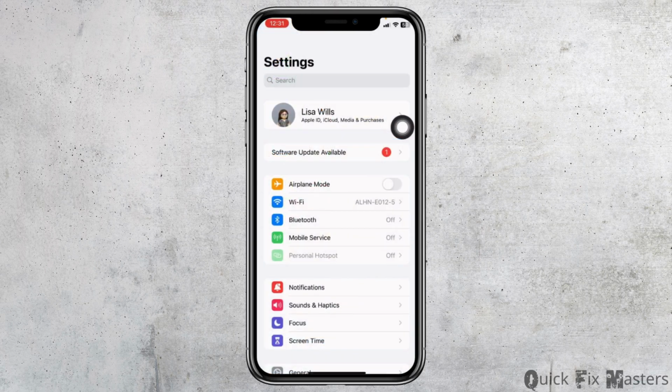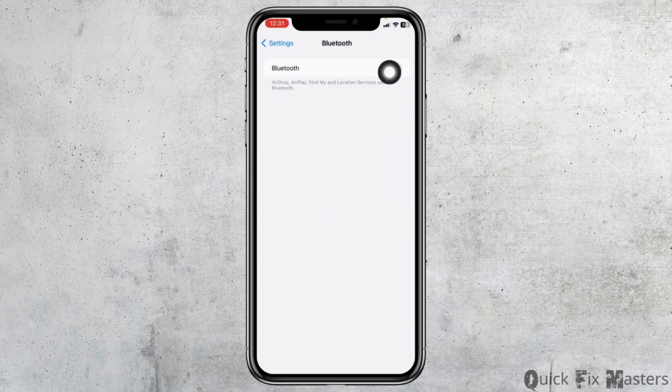The very first thing you want to do is disable Bluetooth. So open this option of Bluetooth. Make sure you have toggle off for this option. Once you check this, head back.